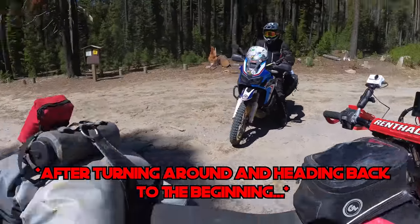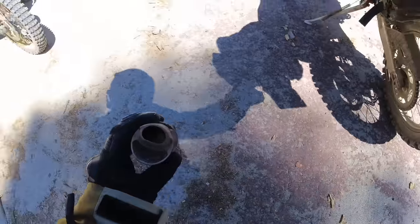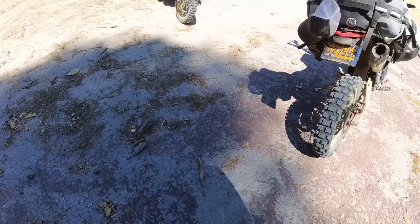No, no, dude, we found it. My baffle. Yeah, it's right here. Oh, the bolt is gone. But that's, I don't care. It should be right here somewhere, honestly. Oh, it's right there.